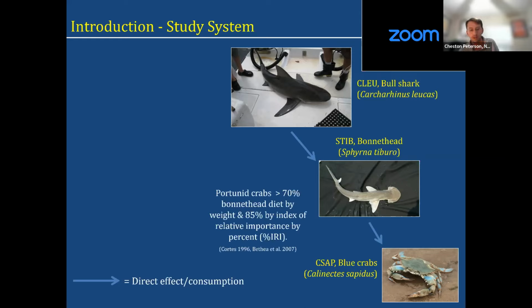So Portunid crabs, like blue crabs, make up greater than 70% of bonnethead diet by weight, more than 85% by the index of relative importance by percent, or percent IRI. There are a few different ways to quantify the importance of prey items based on gut contents. These were some older studies from the 90s and early 2000s. But the point I'm driving at is that they like to eat blue crabs. They like to eat crabs.